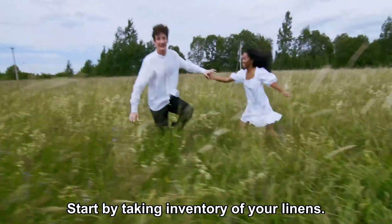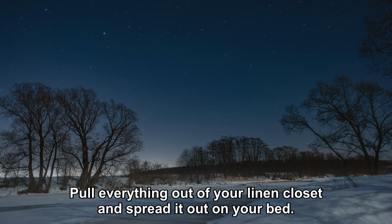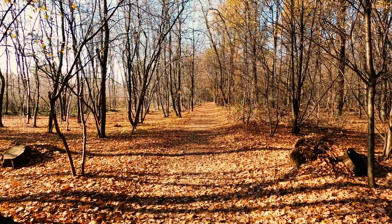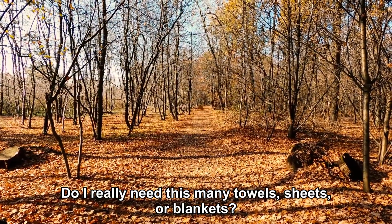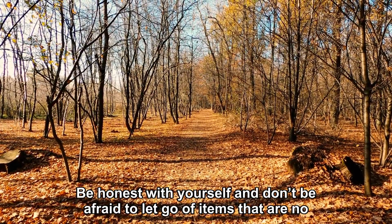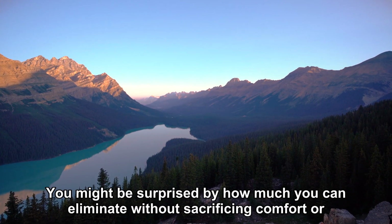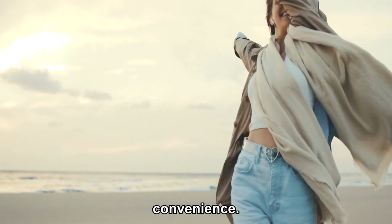Start by taking inventory of your linens. Pull everything out of your linen closet and spread it out on your bed. Examine each item and ask yourself, when was the last time I used this? Is it still in good condition? Do I really need this many towels, sheets, or blankets? Be honest with yourself, and don't be afraid to let go of items that are no longer serving you. You might be surprised by how much you can eliminate without sacrificing comfort or convenience.